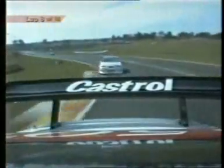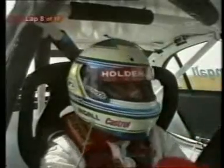Yeah. Onboard camera looking out the back of Russell Ingall's Castrol VT. Russell working very, very hard, but he's not making up positions. He's still sitting there in 7th position. He's made up 2 off the start, but he really has remained static. The times amongst these top 10 cars are so identical, it's very, very hard to make progress.